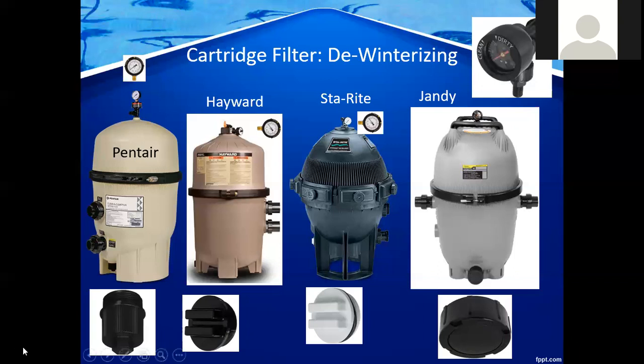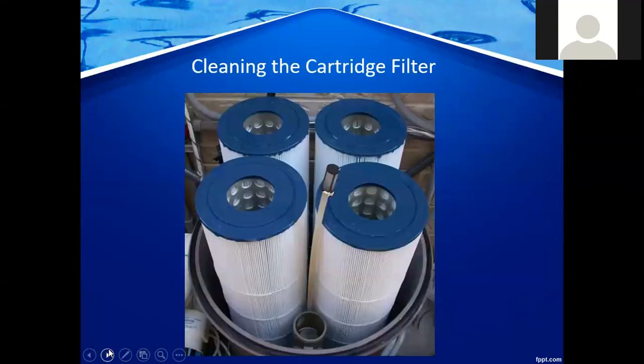Anytime you see an O-ring, if you want to lubricate the O-ring on your pump, you can do that with Teflon-based. But that's a little bit more advanced. I want to get through the basics.